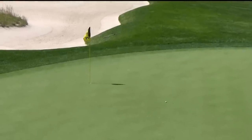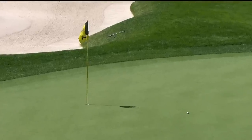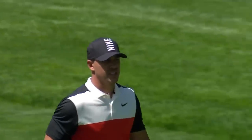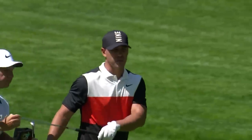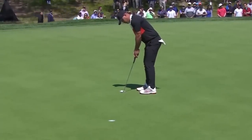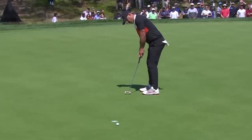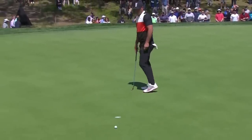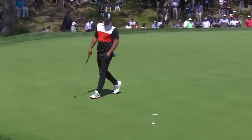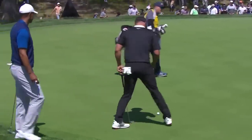And Koepka just seeing everything spinning right back toward the hole. He's a magician, and another good one for the leader. Overread it. Another golden opportunity for Brooks Koepka.